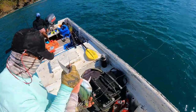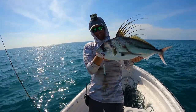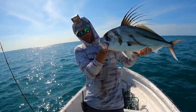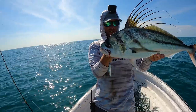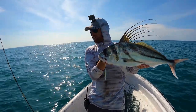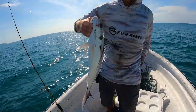Gracias, amigo. Look at that, guys. Just a little rooster, but came over here to catch exactly this, and sure enough, did not take long. It's on just a little micro jig that I picked up from Tackle Direct. Beautiful little rooster, tons of fun, such strong fish, especially on this light tackle. Oh man, I love these fish.